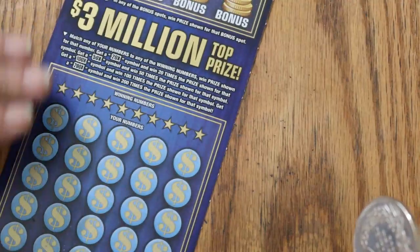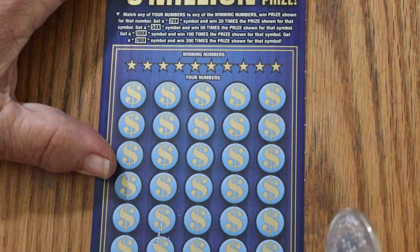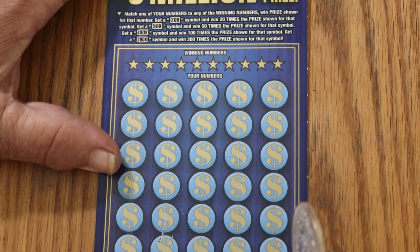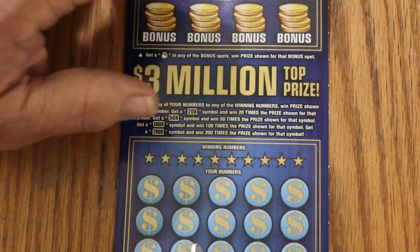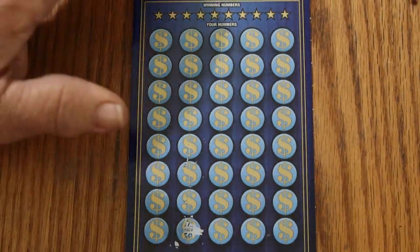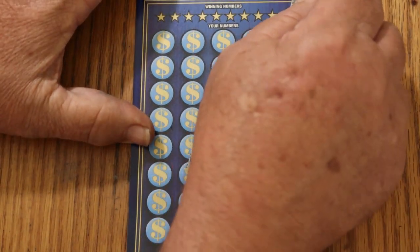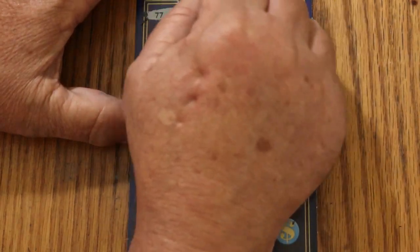Now we get to the main feature of the day. Match your number, winning the winning numbers. Win the prize shown. Get the 20 times, 50 times, 100 times, or 200 times symbol for obvious wins. And there are bonuses here. Get a money bag in these bonus spots, you win the bonus. Alrighty. Zoom that out a little bit there to get everything in. Let's see what happens. We're starting with ticket 22.